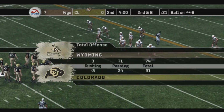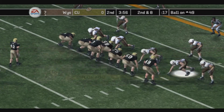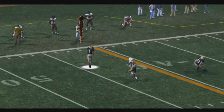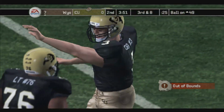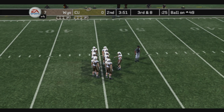It's second down and 8 to go. Back to pass. Number 3 throws. This one is incomplete. He couldn't get a foot in. Nope. And that was a pretty good catch, too, by the old running back.